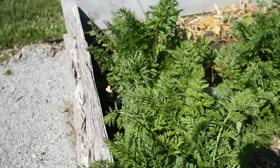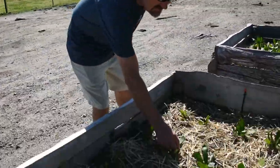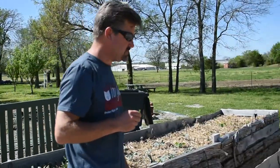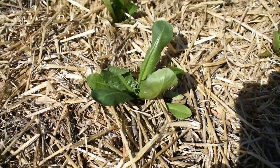Hour number five, your dandelion are looking good. I never tried a dandelion. I think I will taste one. Surprisingly good. It's not bitter like I was expecting it to be. Your red kale is coming in.